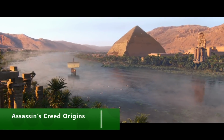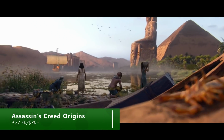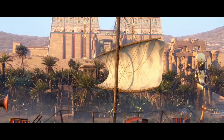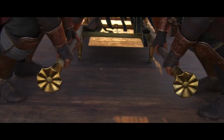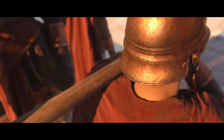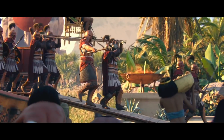This week really is filled with some incredible games, the first being Assassin's Creed Origins. You can get the base game for just £27.50 and the Gold Edition for £40, which includes the Season Pass, giving you access to all the major DLC that the game has to offer.